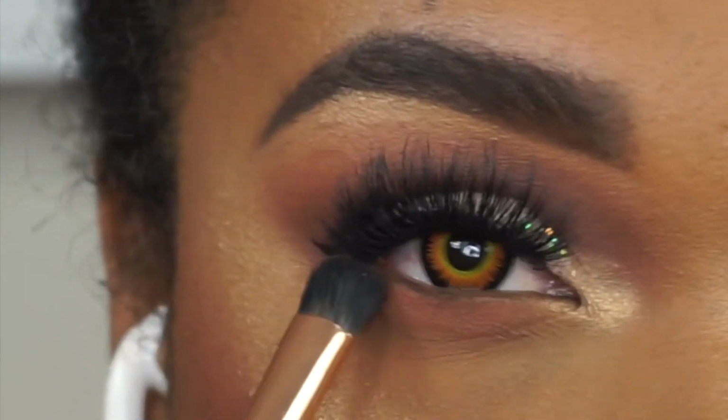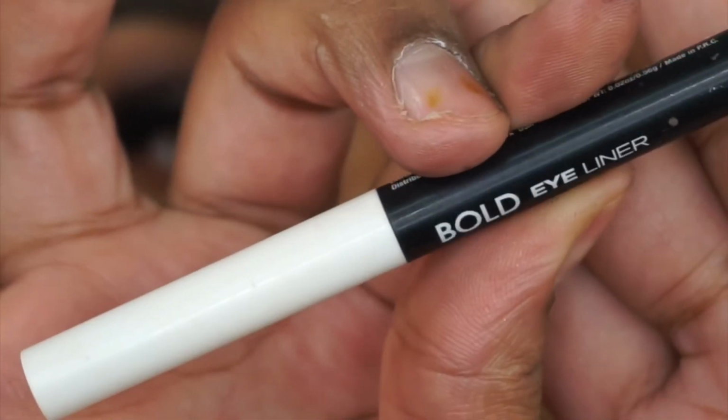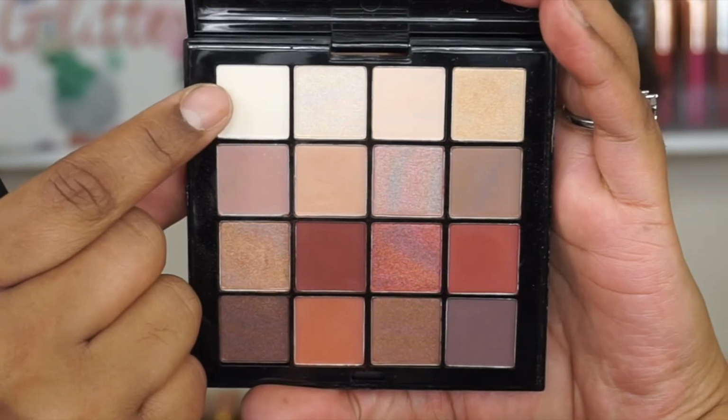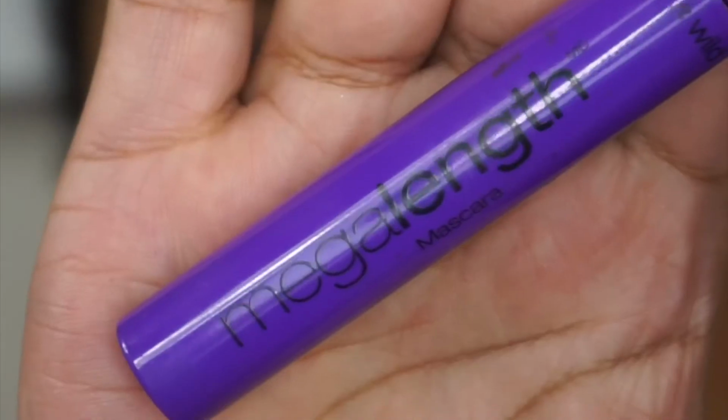Taking that crease color, Ginger, I'm gonna put that on my lower lash line. And then I'm gonna take this white eyeliner and line my waterline. And then I'm gonna set it with that same white color I used on my lid. And this is gonna help the liner last so much longer.